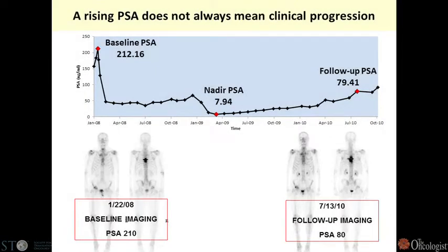This is just an example of one of our patients at Memorial who started treatment. This was his baseline imaging study with a PSA of about 212, in January of 2008. In about April of 2009, he had a PSA nadir of 8, and then his PSA started to rise, certainly well above 25% above the nadir. And you can see here that even all the way in July of 2010, when his PSA was over 80, he remained perfectly asymptomatic, and his scans really didn't look much different.